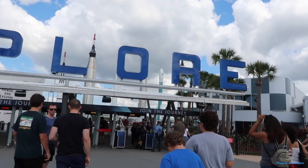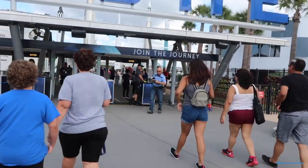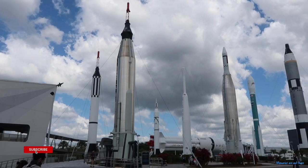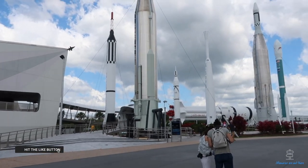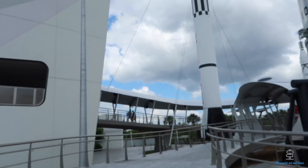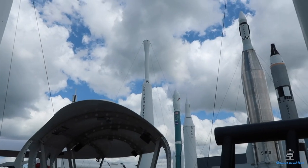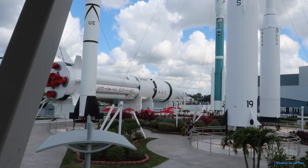Explore. Looks like we have to go through some metal detectors first. Look at the size of these things. Wow. There is a shark one. So do we go in each building? The Heroes and Legends building. These things are tall. It's a very windy day. It feels beautiful though.